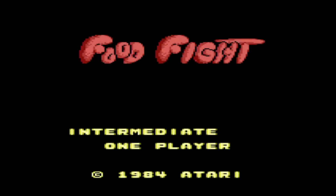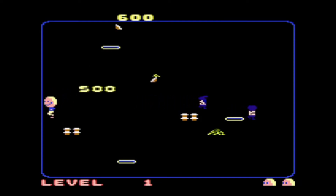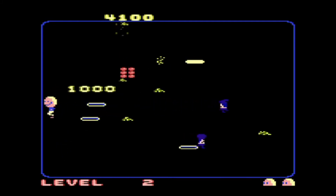So here we are. We're going to play Food Fight. I don't want to play it on two players. I'm going to put it on beginner, single player. Let's see what happens. Eat the corn, player one. Okay. What do I get them? Aha! That's a big mouth. Okay, so this is better than Crystal Castles was. Throw that at you. And eat the corn again. Okay.